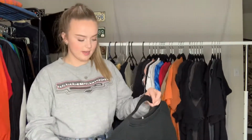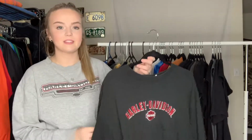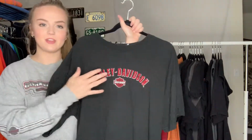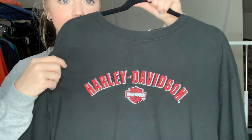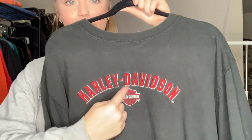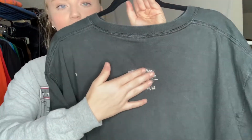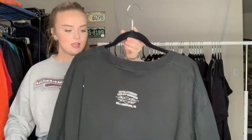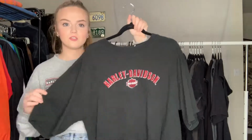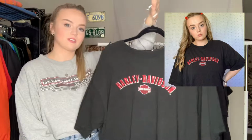So this next piece I actually got off of eBay, and I just was so drawn to it. It is a black Harley, but then on the front it has this red and white embroidered detailing with the logo on the front. And then even on the back, this is all white stitching. And I just think this looks super expensive. And I just love how this one looks.